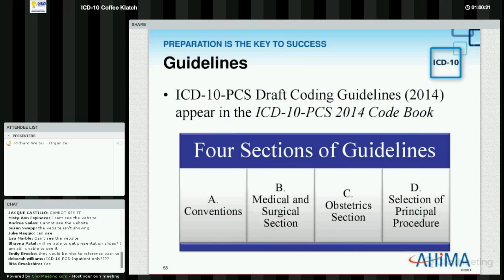We also have our PCS guidelines. We have 4 sections. So we have our conventions, which talk about how to use the tables and how to navigate the book. Then we have guidelines specific to the medical and surgical section. This is where the majority of all procedures coded in PCS are located. We'll talk about this section more in a minute.